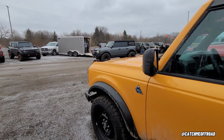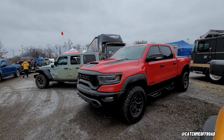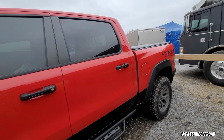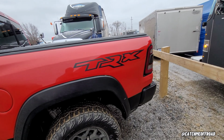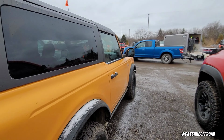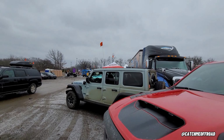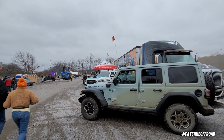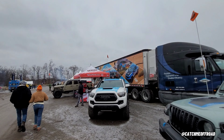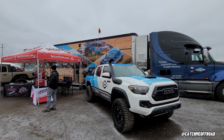They also have this Black Diamond Bronco, and this is our boy Chris's TRX. So he's close to stock right now, I believe. You'll see this more at our One to Go Watch event coming up here in a couple weeks. But yeah, tons of vendors. Dana Spicer's out here. They've got a huge setup. Everyone knows the Dana 44 and Dana 60 and all the other axles they make. So really cool to see them out here in force.